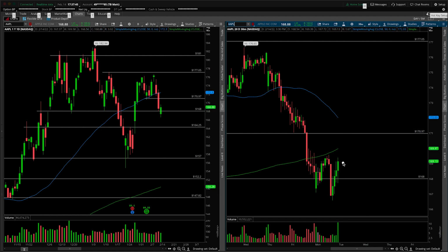right? Tomorrow, it could easily do something like this. It could have another one of these afternoon breakdowns and take us back down underneath 168. We get more price acceptance underneath. We know the next target's here, 164 quarter, okay? So for now, it is holding, as I pointed out clearly.